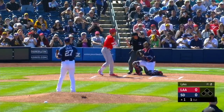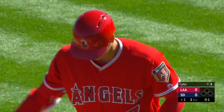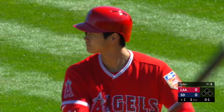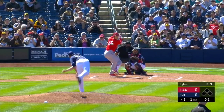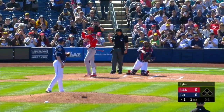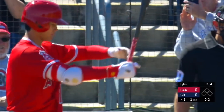Here's the pitch, and that is right in there for a called strike. Our game time temperature here in Peoria, 65 degrees, and the first pitch back to Southern California today at 12:12. Next delivery, a pitch chased and missed. He threw it by him, and the count quickly jumps to nothing and two on Ohtani.